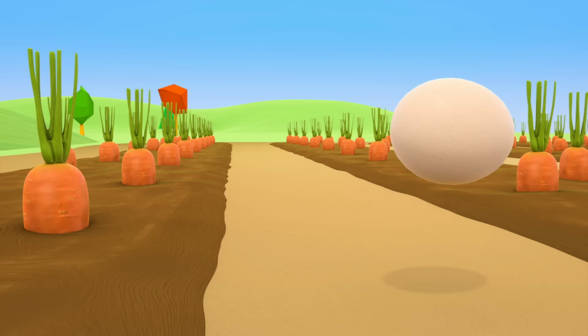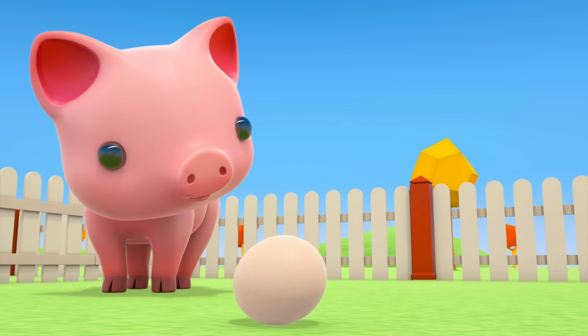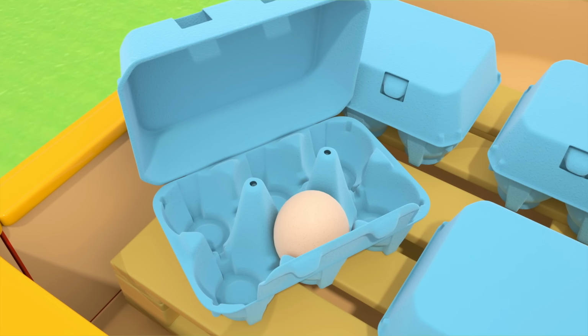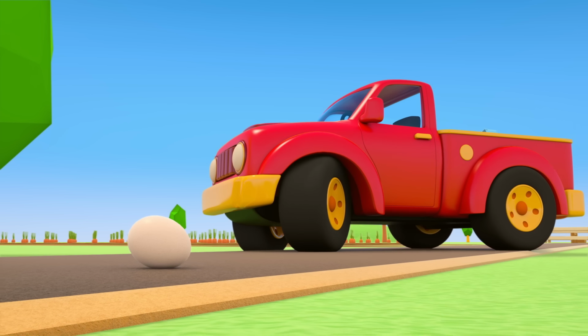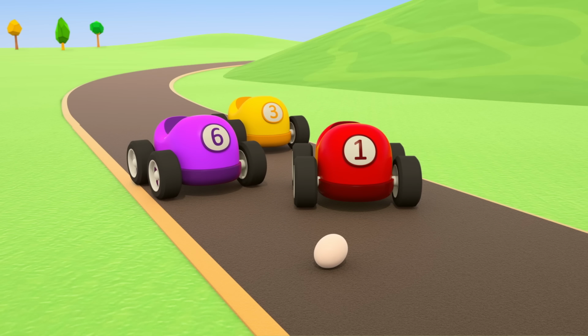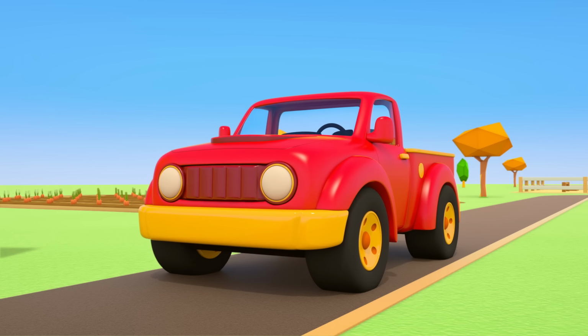And of course, all the eggs fell out on the first sharp turn. It's a good thing they didn't break. Now there are 5 eggs missing from the box. One of them is lying right on the road. Cars, can you gather up the eggs? Let's put them all back in this box.